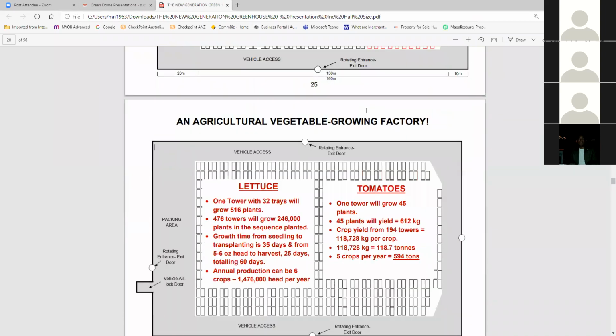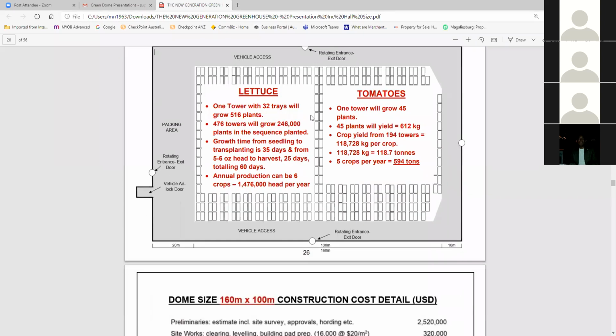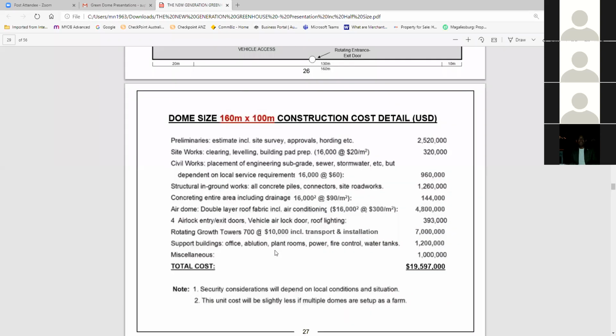But if you want a half dome, you are looking at about 8 million. So it depends. You see that the dome size is 160 by 100. You can have a smaller dome, which is 80 meters by 100 meters. These are the estimates of what it looks like. But just be aware that this is based in a developed country, so most of these costs can be radically reduced because we are talking about Africa. So it might be cheaper.